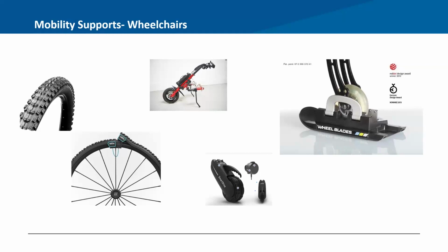And then the bottom one, you attach that wheel portion to the back of the wheelchair. And there's a little knob that you can turn to go faster or slower. And again, having that powered option will not only help you go, but it will help you stop too.